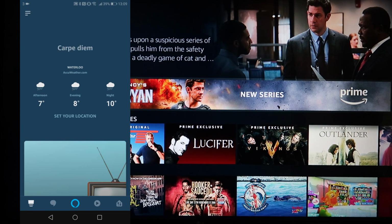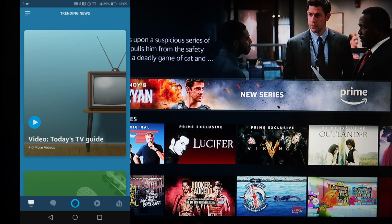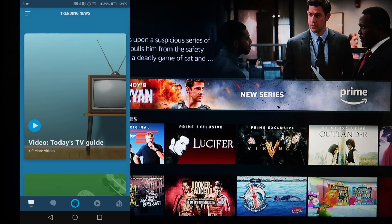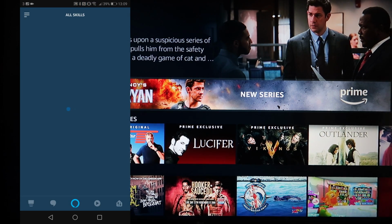So I'm in the Alexa app now. You can see that just on the left hand side of the screen. And so we've got a today's TV guide thing here, which seems pretty good. Not really sure how I add the video skills, but I'll have a look under all skills and see what I can find. Once that loads, very slowly.